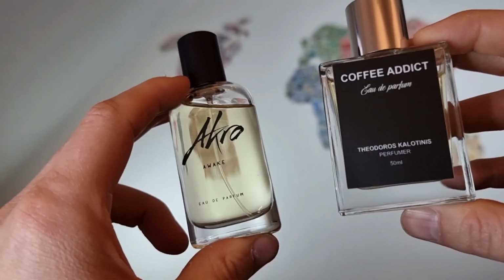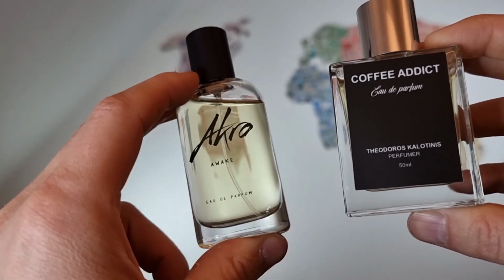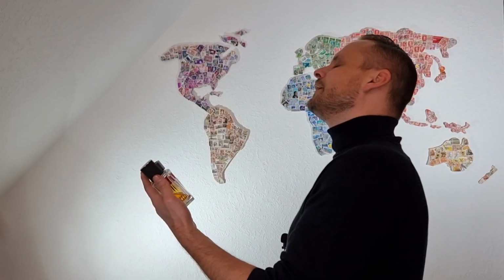Next up, we have the 2 best coffee fragrances this world has ever seen. It's a question often asked, which is the best coffee fragrance out on the market? You don't need to look anymore. Akro Awake and Theodoros Kalotinis Coffee Addict are the best by far. True black espresso. It's so beautiful. Now, this one comes for 30 ml for 70 euros and 100 ml for 140 euros. This one is 50 ml for 45 euros. You judge which one you want to buy. I just say you can't go wrong with either one of them, but Theodoros Kalotinis Coffee Addict is the best deal. Fucking hell, another fucking rant.